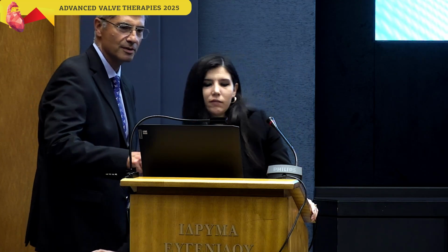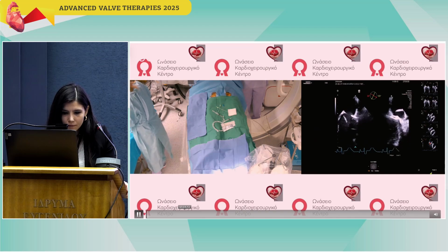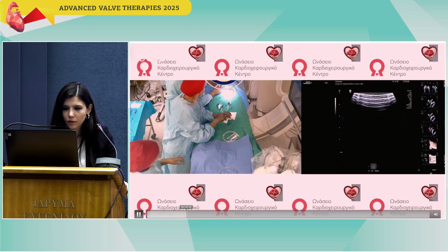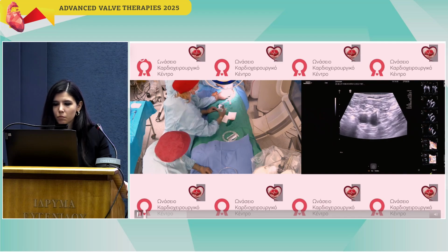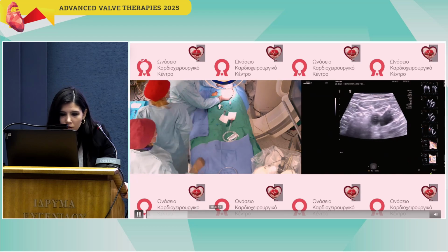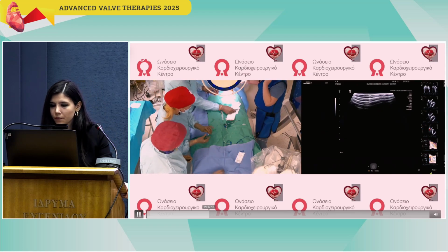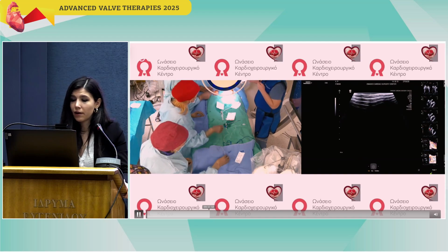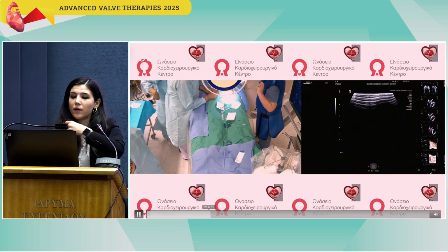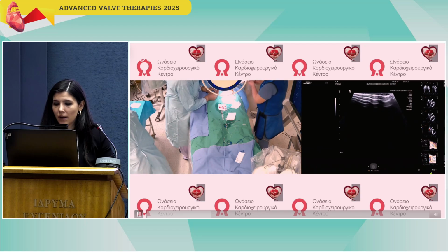Okay, now I'm okay. So, initially, as we can see here, the left femoral vein was punctured to allow placement of a temporary pacing lead, and subsequently, the left vein was also punctured. The right femoral vein was also punctured, and sheaths of 6 French and 9 French were first inserted, followed by an 18 French sheath. And also a 6 French ProStyle closure device was placed.